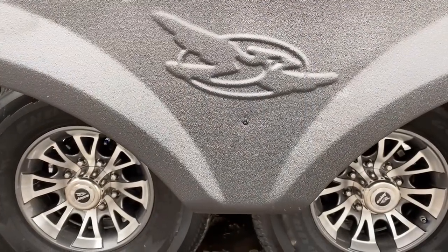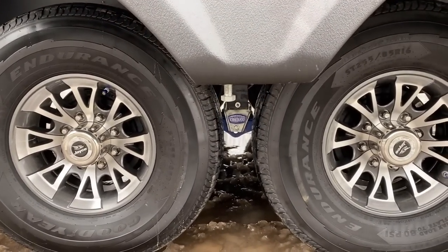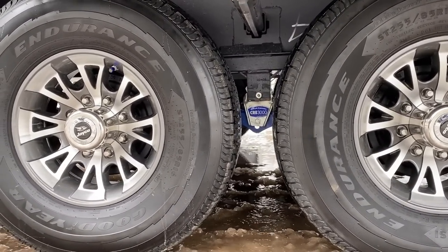Now outside here, let's talk ride, handling, and safety factors. Since this is the size of fifth wheel I think some full-timers would look at for a more mobile lifestyle versus purely park lifestyle, although I think that could work.